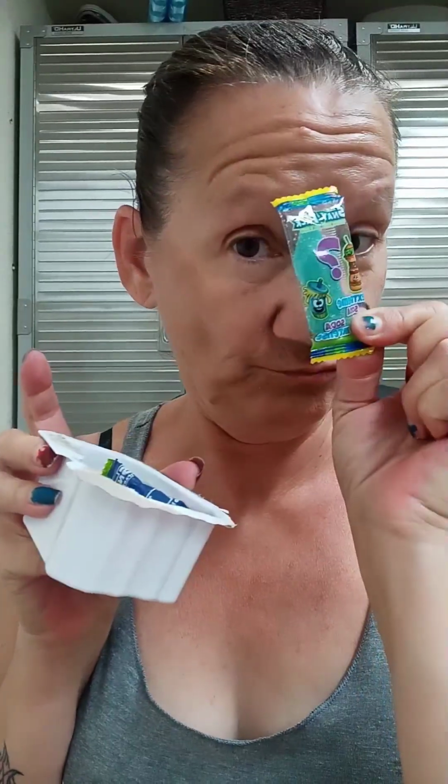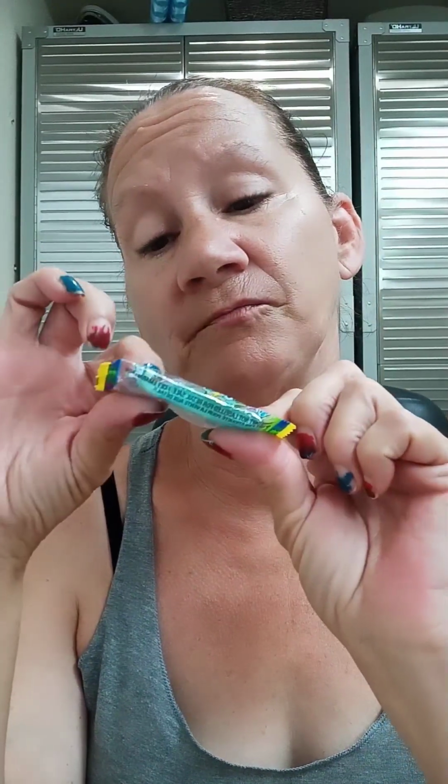A gummy, gummy, gummy. Super Sour Candy Gel. I won't be eating that. Extreme Soda. Question mark. Could be sour. Could be sweet. Question mark.